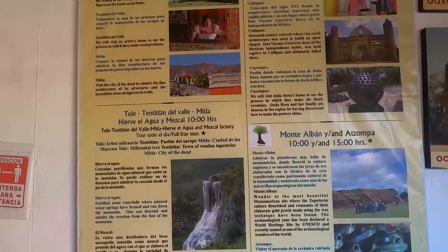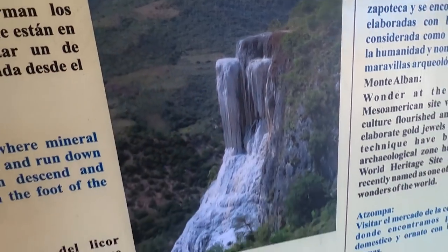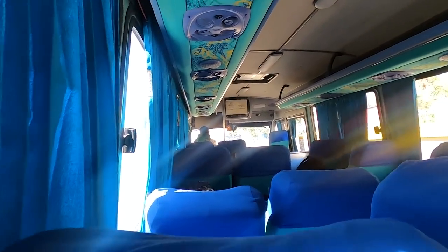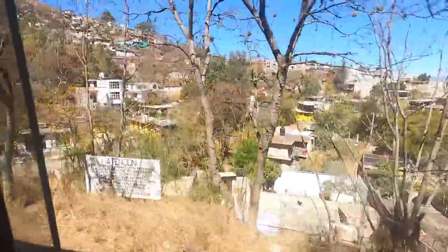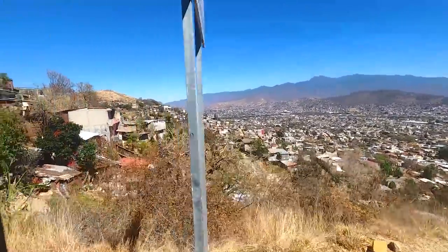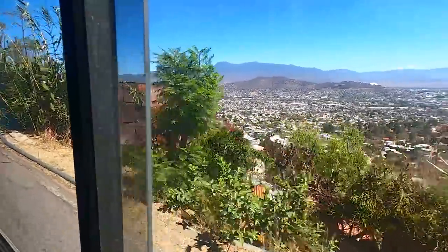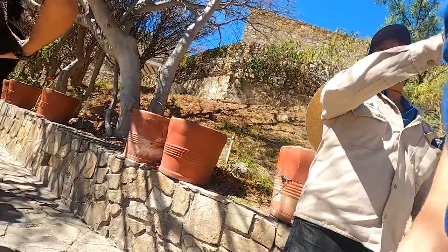So I think these are the other kinds of trips that they do as well. And this is where we wanted to go, but it's closed. It looks awesome. It's like a natural pool. It's a shame, but we're going to this place, so not so bad. No drones.